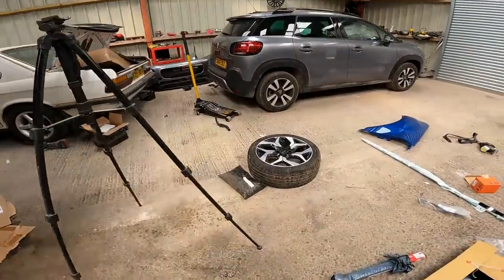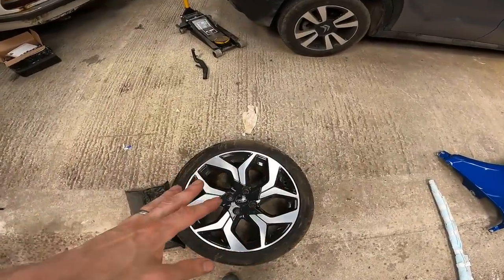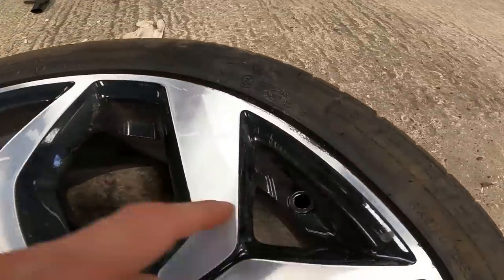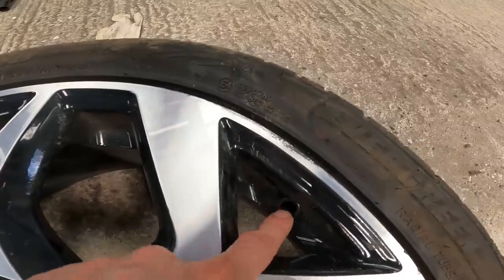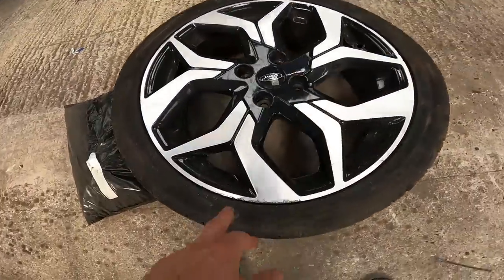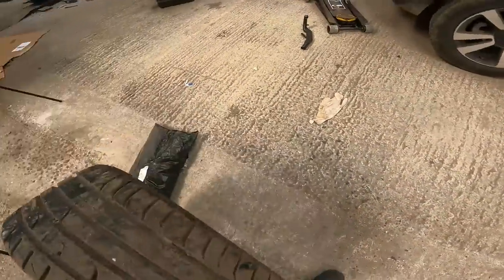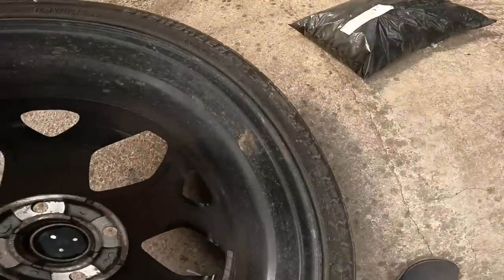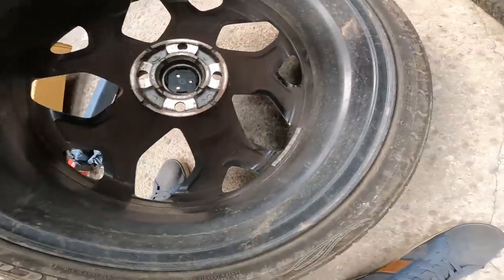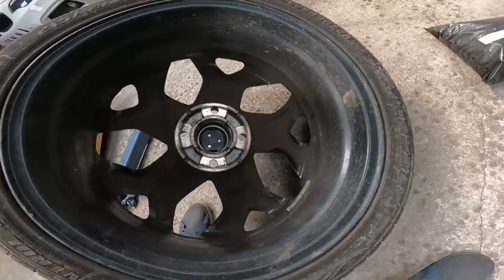Just before we do finish, going back to the wheel does look to be fine. What's happened is the impact has blown out the valve, completely blown it out, and obviously all the air's come out of there. So I mean, there's nothing on the outside. There is a bit of curbing on it, nothing on the outside, and if you look inside it, the rim is perfect. There's no blowouts, no damage. Yeah, I think that wheel's going to be fine.